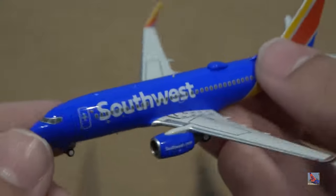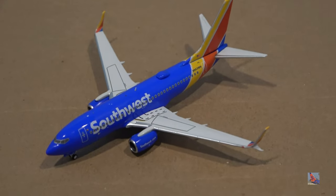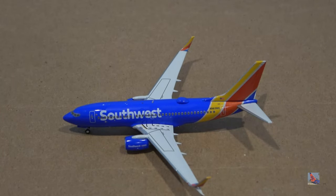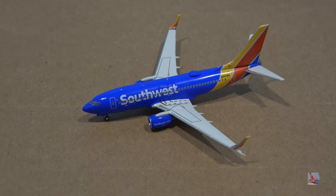But yeah, this has just been crafted beautifully. So this model will certainly be one that I will cherish for quite a while. Again, apologies about the blue. My camera just does not like these deep blues for whatever reason, so it just shows up much differently on the camera than it does in person.